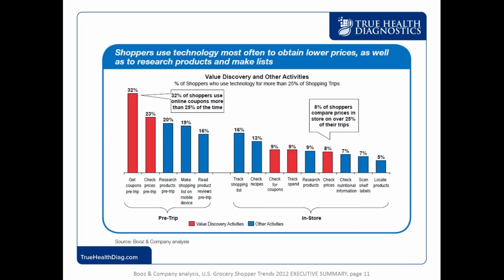And then 23% use their mobile devices to check prices, 20% to check products out, to research them, 19% to make shopping lists, 16% to read product reviews, and that's all before they get out the door. At the store, 19% will track their shopping list there at the store, 16% check recipes, 13% will track their spendings, check coupons, research products, 9% check prices, 8% look at the nutrition information, 7% scan the shelf labels, and then 5% try to locate products in the store.